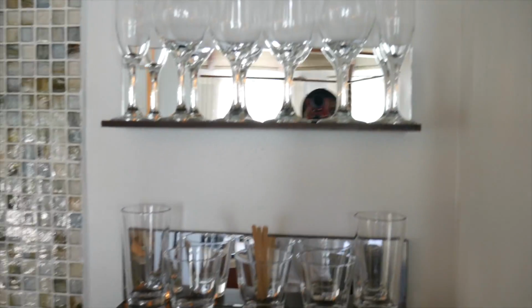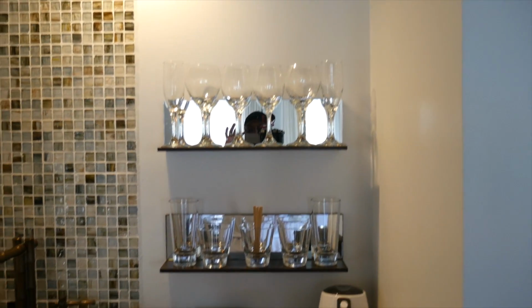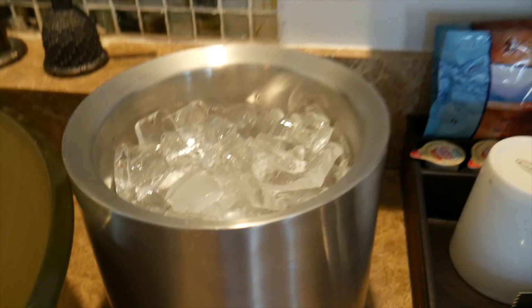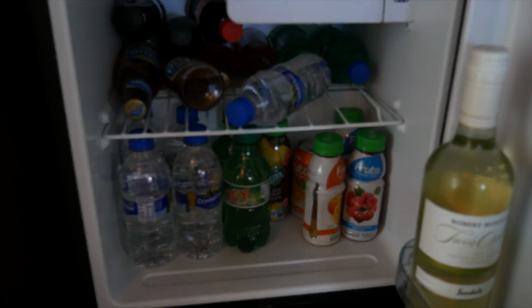So when you first come in, you got your mini bar. You got wine glasses, champagne glasses, then you got cocktail glasses. You got a sink to pour the liquor out or to wash the cups out. You get ice every day. You got some coffee, which I might get some in a minute. Yeah, get refilled every day. You got a mini bar with juices, water, champagne, beers, Cokes, Sprites, all kinds of stuff. Trust me, they come in handy, definitely at night when things close.